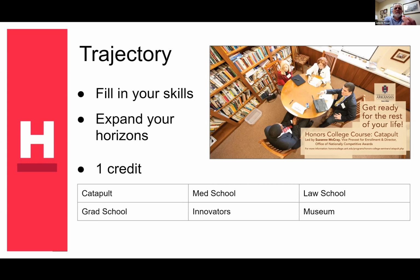Catapult with Vice Provost Suzanne McRae teaches you how to apply for the Truman Scholarship, how to be ready for a top graduate school. Med school, law school, grad school all teach you about how to think about, is that for me? And how do I get into these schools? But we've combined them with other courses that help raise your sights and think beyond maybe the 10 majors you knew about or 10 careers in high school.